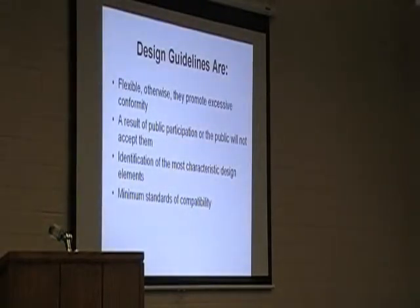The other important part is public participation, and that would be both through our subcommittee and when we have a public hearing at the point where we've revised our design review guidelines, which would typically be the time that the public would be most involved.